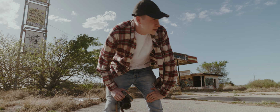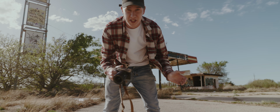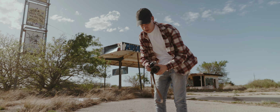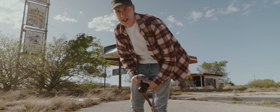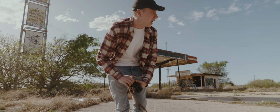Haley's over there taking photos. This is the first real stop now that we've reached Texas, which is where I'm most excited about for this Route 66 trip. This is the first abandoned place stop. So I decided to swap to the 20mm 1.8, just something a little bit wider to try and capture this whole scene a little bit more. So I'm gonna go shoot.